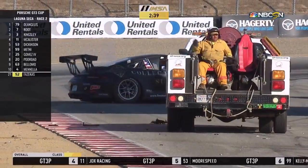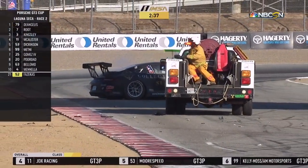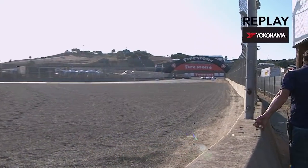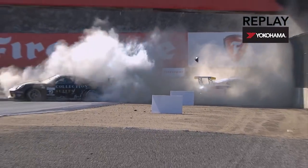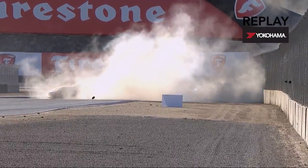Yeah, we had a nice clean and green race yesterday all the way through the 45 minutes, but unfortunately this incident is going to bring out the safety car. So we can see the look that we have, and it already started there. Yeah, those two obviously got together coming through turn 3 for some reason.